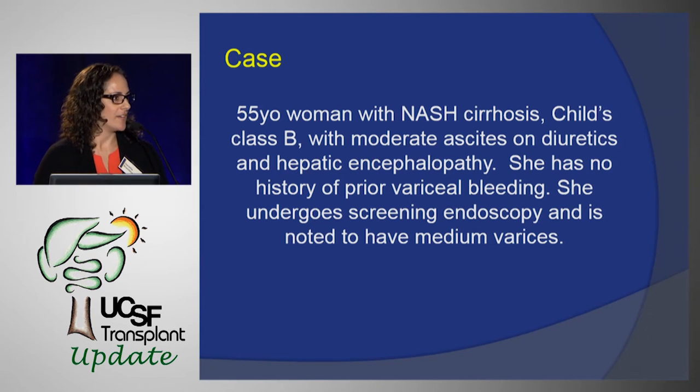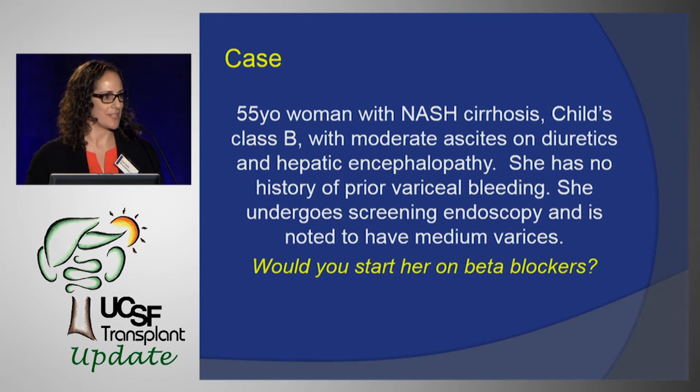So we have a 55-year-old woman who has NASH cirrhosis, Child's B. She has moderate ascites on diuretics. She also has hepatic encephalopathy with no prior history of variceal bleeding. She's undergoing her first screening endoscopy and is noted to have medium varices. So just want to see a show of hands just to take a poll. How many of you would start this patient on beta blockers?